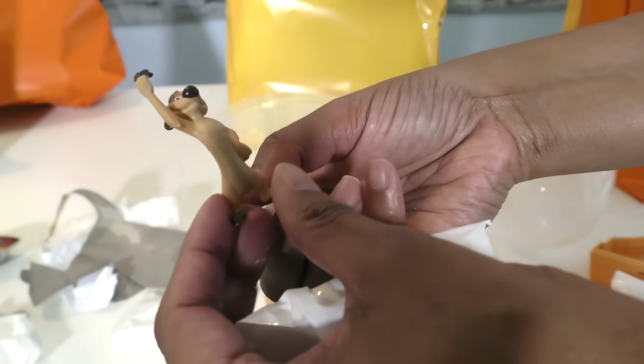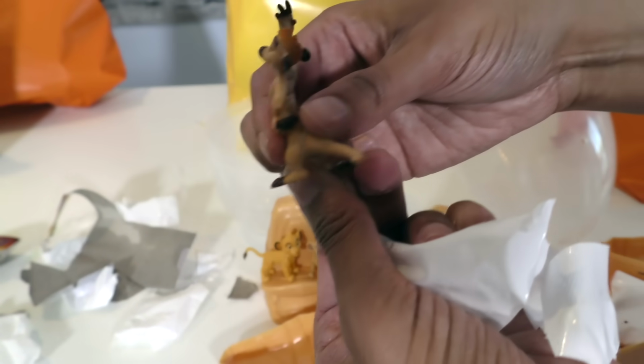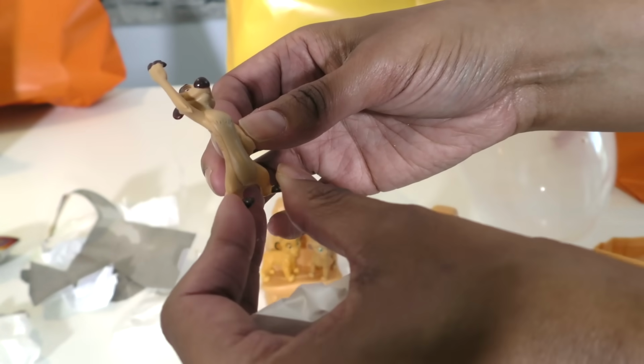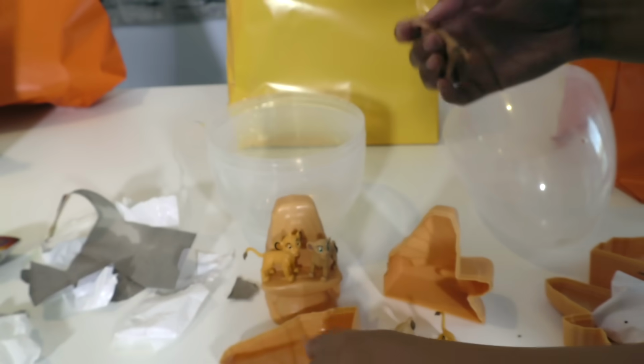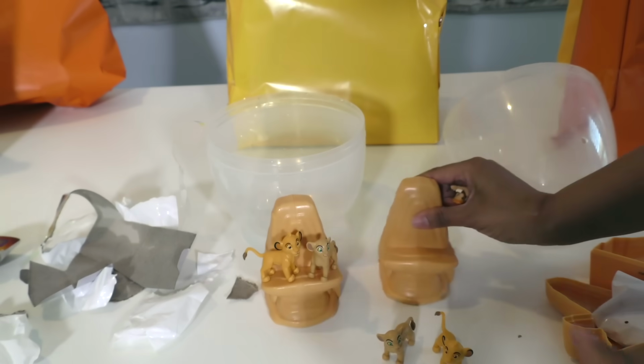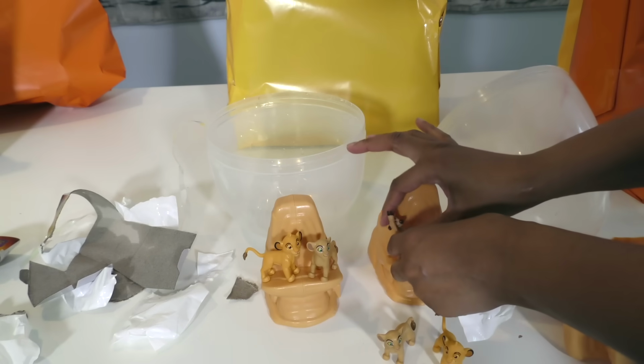It's Timon. That's cool. So we don't have one that's duplicate. Hey, look at his tail and stuff. Do you think Pumbaa is in the other one? Oh, maybe. I bet that's gotta be. Yeah. So let's see. We'll set up the rock. So we'll put Timon right here.